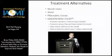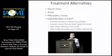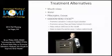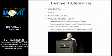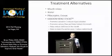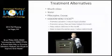I found this out firsthand when I started to take some medications that were actually causing me to have dry mouth. I found that the mouth rinses that I've been recommending for my entire career were not very convenient and easy to carry around, and they didn't really last that long. And really, they weren't doing much more than water. They were providing moisture to the mouth, but they were doing nothing to promote salivation. Pilocarpine and Evoxac are two drugs that do.